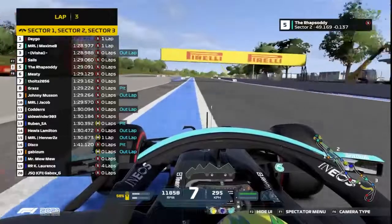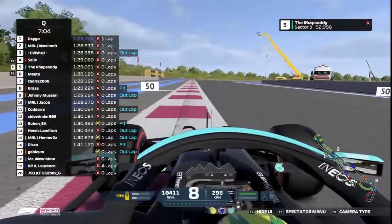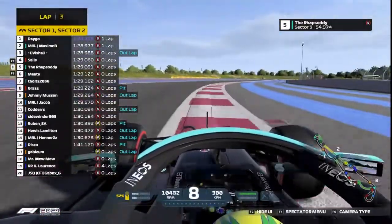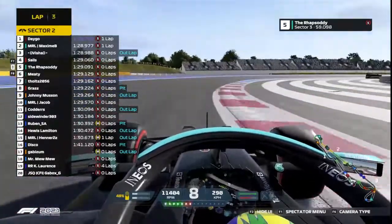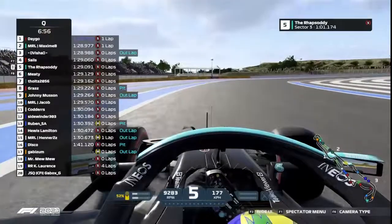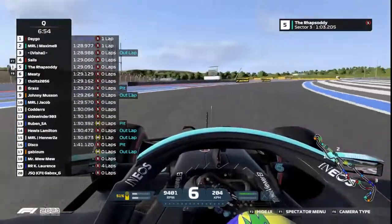Holtzman, who's spun around, it seems. And one of the Alpha Tauris. Looks like it was Gavox G, just letting some cars through here.